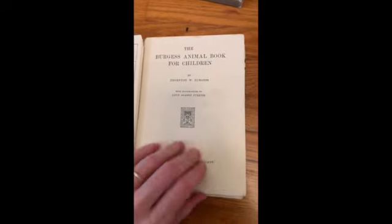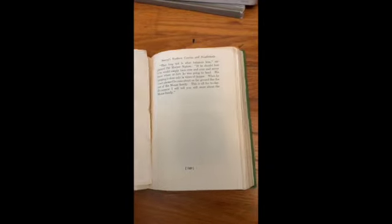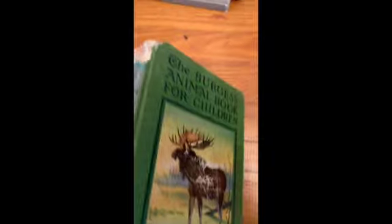Next we have the Burgess Animal Book for Children. This one is chipped on the top and the bottom. I don't think I've ever had the animal book before. This is 1947. This page is loose. I wanted to show you that. Otherwise, it looks pretty good. You can see a little bit inside there at the webbing, but it's kind of hard to show you. So this looks like it was probably some kind of library book, but I don't see any stamps or anything in it. So it's a little hard to tell, just that stamp, August 1948.